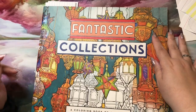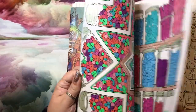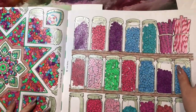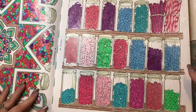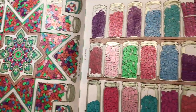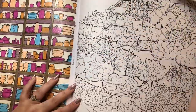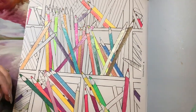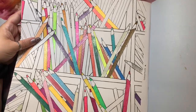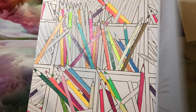Then I have Fantastic Collections by Steve McDonald. I only have a few finished pages, but if you remember, I did these when I attempted to finish all of my glitter gel pens at once. So they took forever. Hopefully you can see well enough. I have that, and then I also did this one. These are big pages. Those are my only official finishes. Every time I used one of the gel pens, I colored one pencil. So this isn't completely finished, but it's on the way. And it just looks really cool. So that's that.